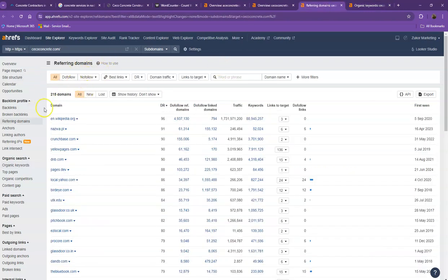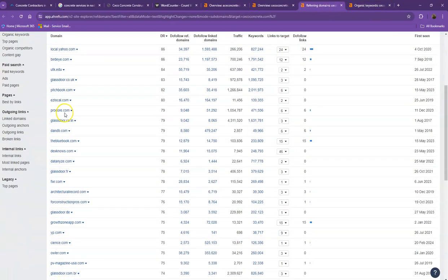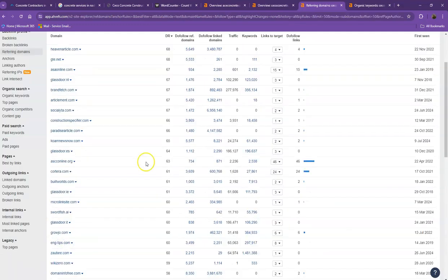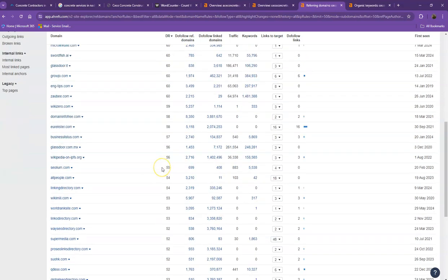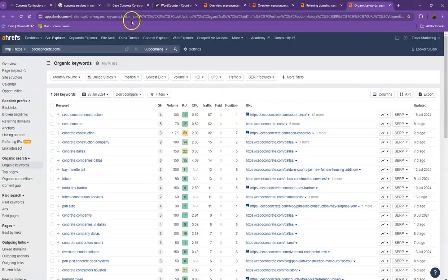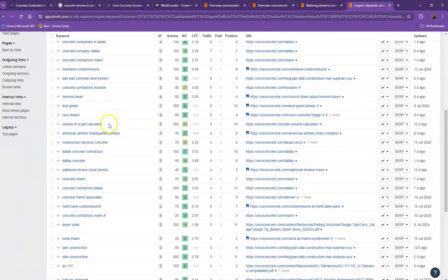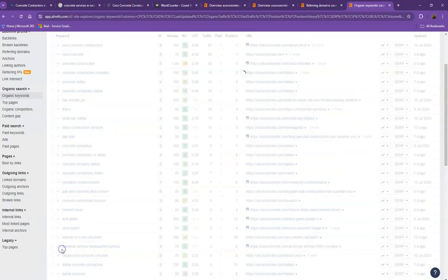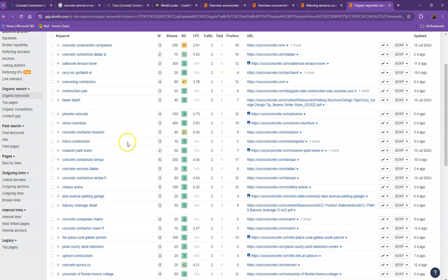Starting off with the referring domains. So these are all the directories they're currently listed on that bring them a lot of attention and a lot of traffic. That's why they're also ranking higher in the searches. And next are the organic keywords. These are all the keywords they have listed on their website, so when customers search for the specific words, their website will show on top of the list.